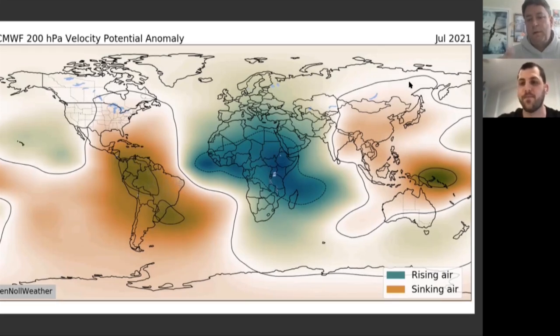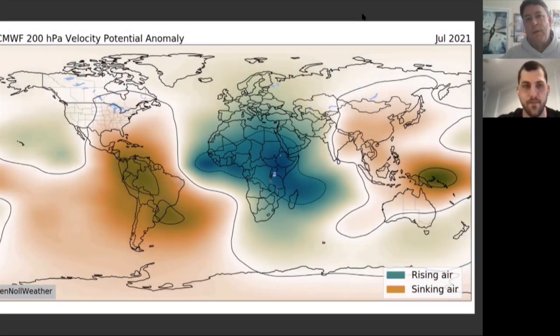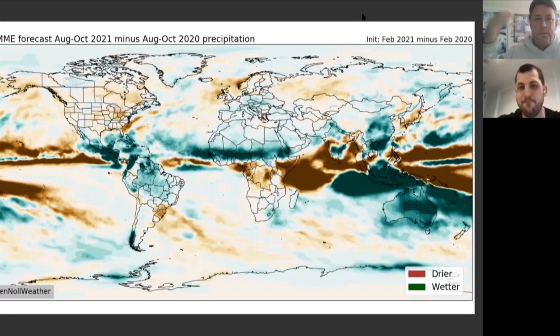So we've looked at anomalies for sea surface temperature, and we've looked at anomalies for the 200 millibar velocity potential. How about precipitation? So this will show us, and again, the simplicity of this: drier is the brown, wetter is the green. Wow, and this is the NMME. It takes us to August through October, the peak of the season. Look at that.